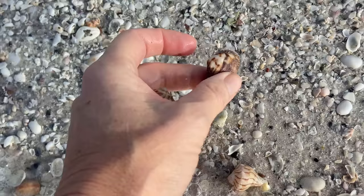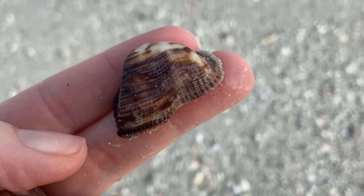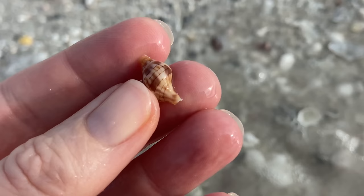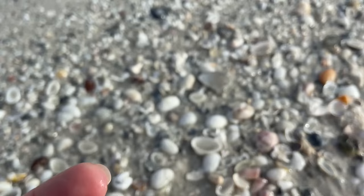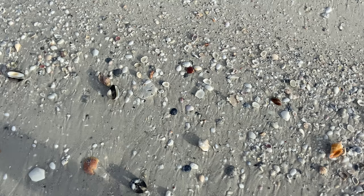And this shell is kind of interesting to me. This is a mossy arc, and it always kind of looks just weird. It kind of looks like it's half made or just not fully formed. So definitely off to a good start. A couple of fun shells. Oh, hello, little tiny banded tulip. Yeah. Little tiny shell. What's this? That is a Florida fighting conch, one of those little ones, a juvenile.